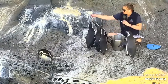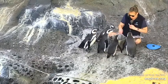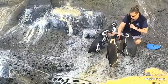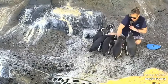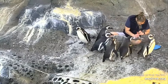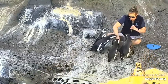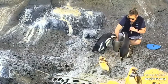You're looking at 23 Magellanic penguins. They breed once a year. We're kind of at the end of our migration time. That's what they do the most. They spend most of their time in the water, and they get a little bit more shy. You can see they're starting to break out of that shy mode and get back into their bold personalities. We do hand feed everybody and record every single fish that they eat.